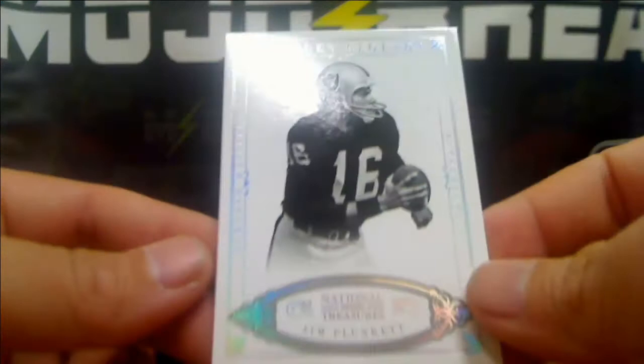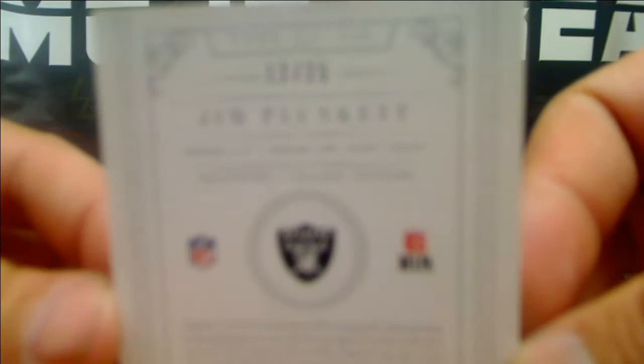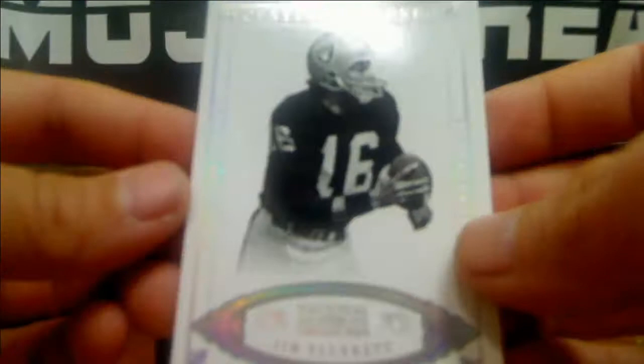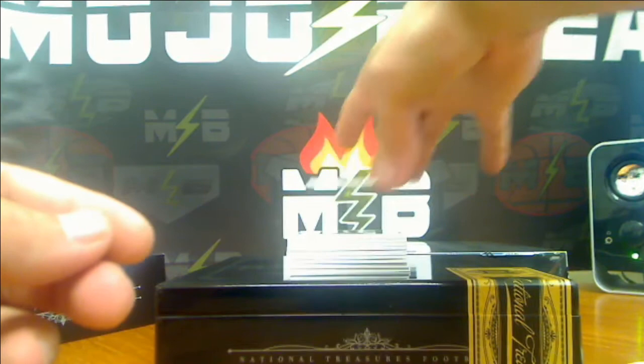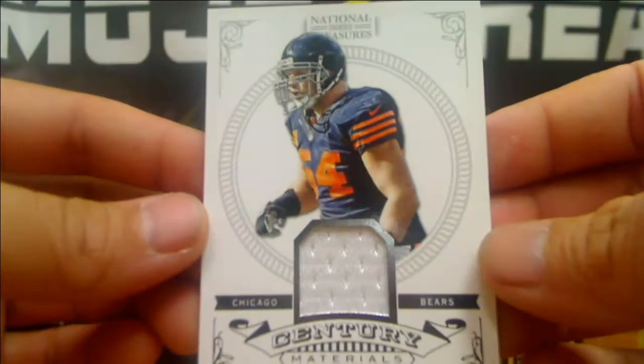Got a Jim Plunkett. Jim Plunkett. And I think that's 12 of 25. Jim Plunkett for the Raiders. All right, first hit. Brian Urlacher, Century Materials, single color relic. Brian Urlacher for the Bears, 25 out of 49. Brian Urlacher.